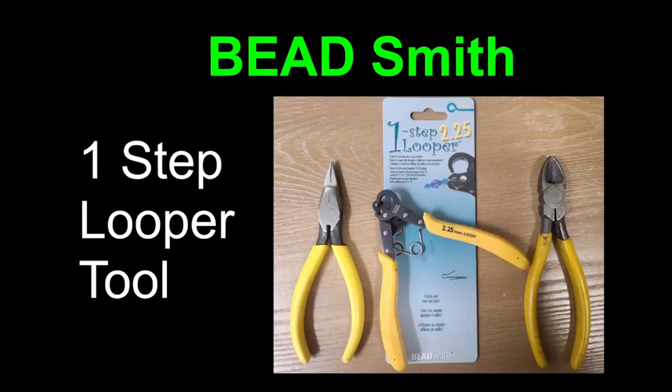So I'm going to start out by first talking to all of you about materials and equipment that you'll need. This is the tool that you need. It's in the center there. It's called a bead smith one-step looper tool, and it's used for the craft people that do beads and all that type of stuff. I'll show you one of the things that you can do with it here in just a moment. But anybody that wants to grab their cell phone and take a picture of the screen, that's a bead smith one-step looper tool. That's the tool that we use for forming the clip.